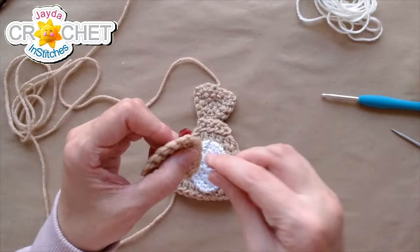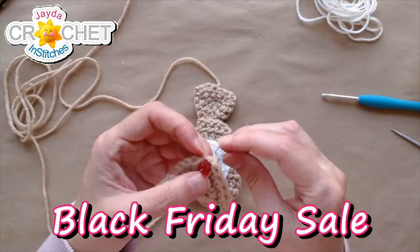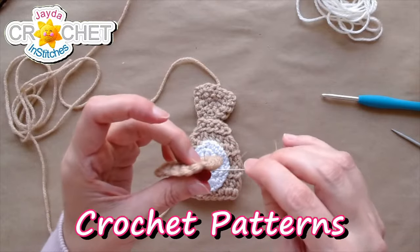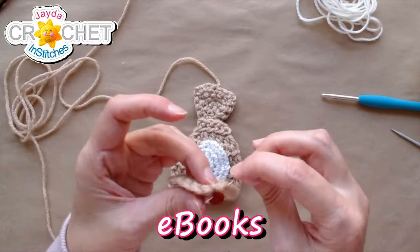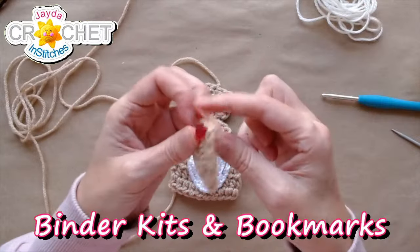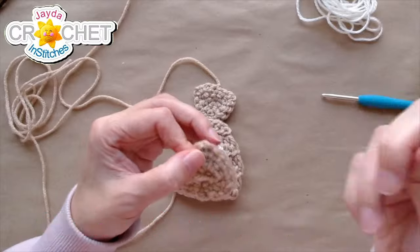Great. Okay, I'm going to do just one more little stitch to make sure it's in there. Don't want it coming out. And then I will make a little knot on the back.